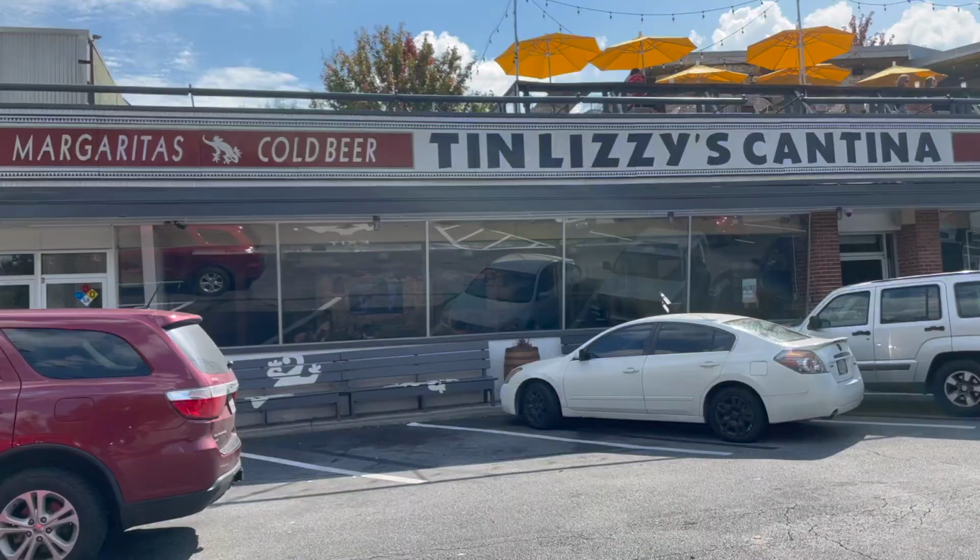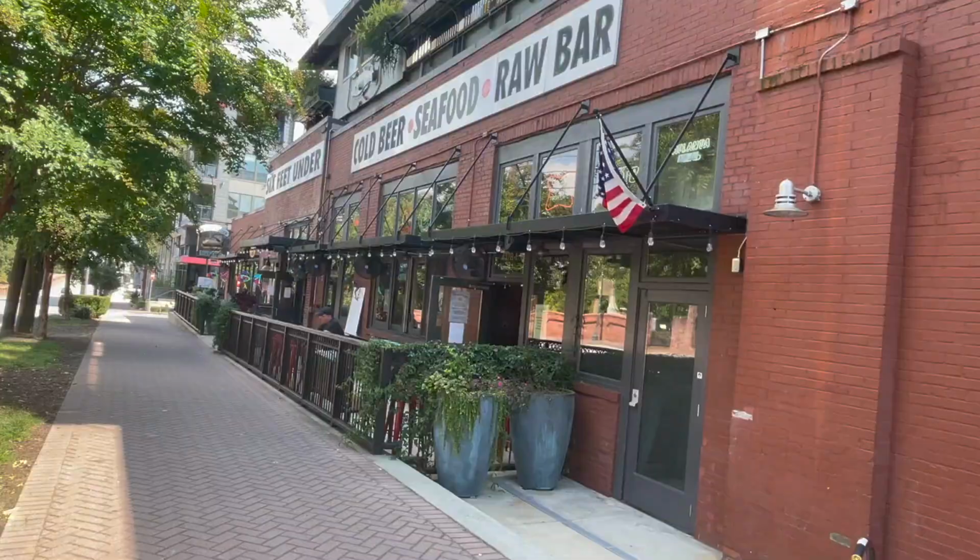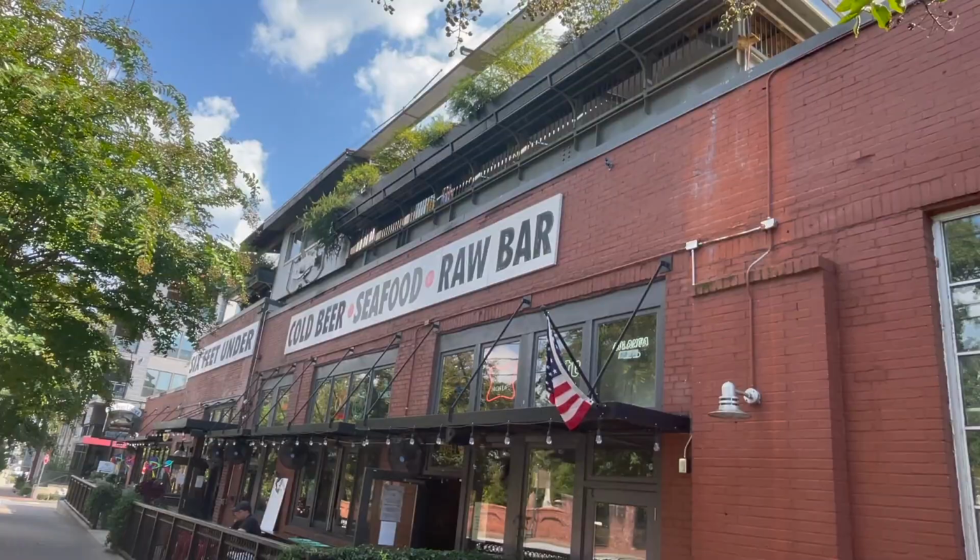In fact, if you are here on the weekend, plan to stand in line, because this place has a wait list. But right next door, you're going to see a Tin Lizzie's, and then on the opposite side of me, you're going to find 6 Feet Under, which is like a fish house. It has a very extensive list of fish plates and platters. And you may be wondering, why is it called 6 Feet Under? It's because we are directly across from Oakland Cemetery, which I'm going to hit up next.